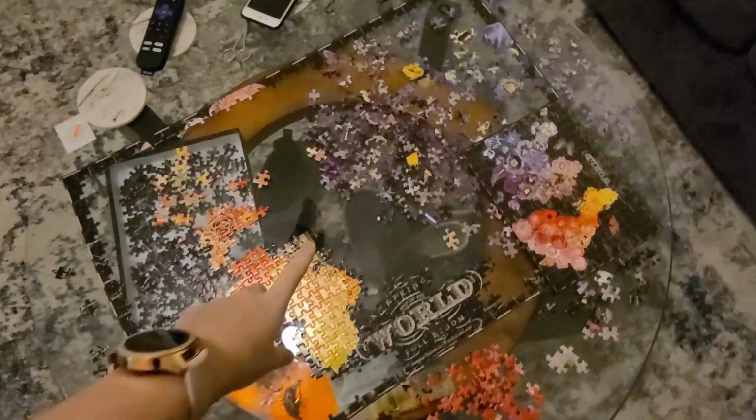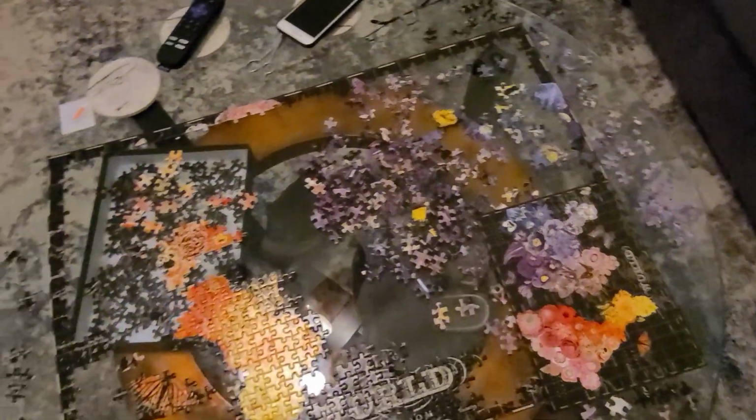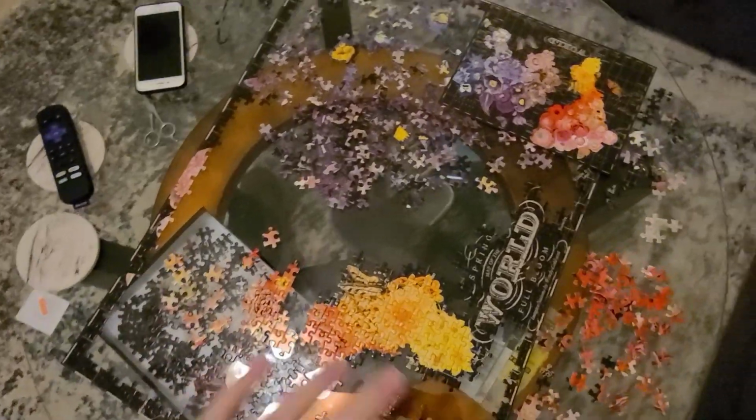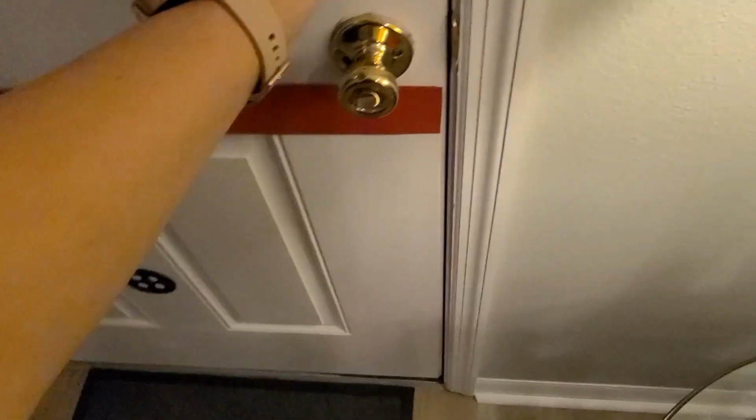Alright, so we watched the Santa Claus 3, and now this is as far as we got on the puzzle. And I didn't really help out. I actually took a nap a little earlier, but I want to show you outside here real quick, because it is actually really cold out tonight.